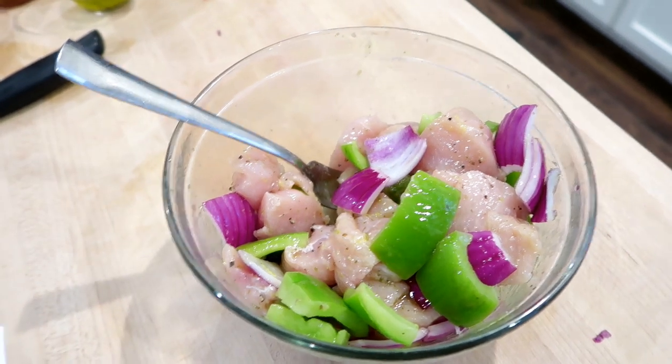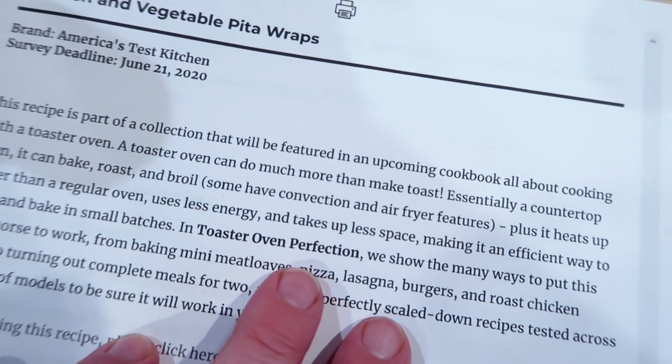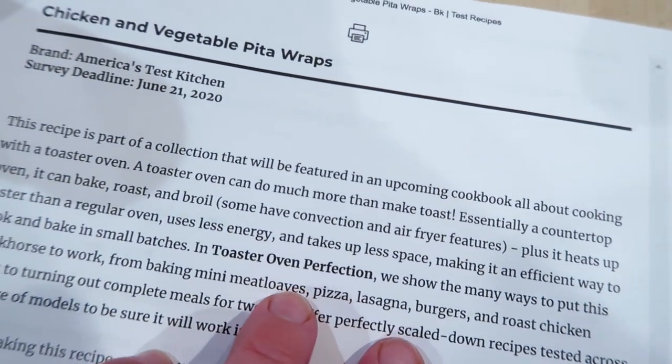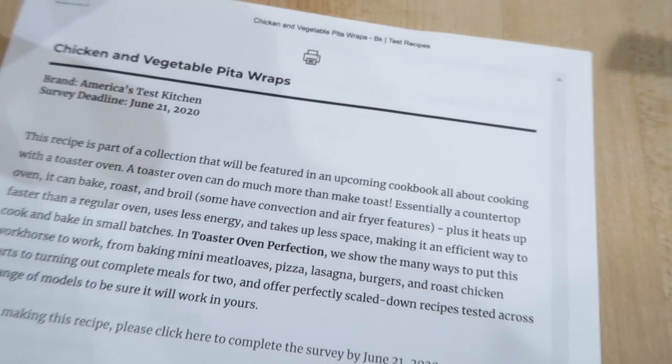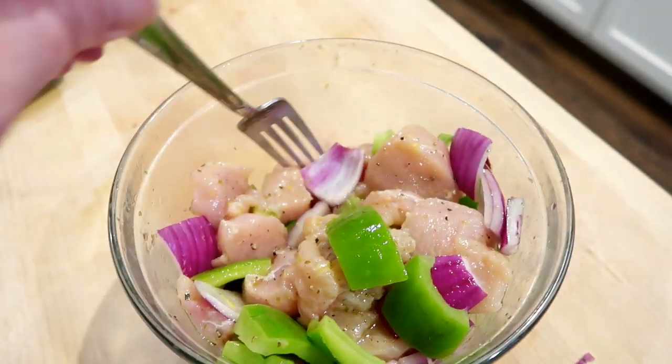And this is a recipe for a cookbook they're doing called Toaster Oven Perfection. So I'm actually gonna be making it in the toaster oven, so that's kind of neat. And then next I have to make the tzatziki sauce that goes with it.